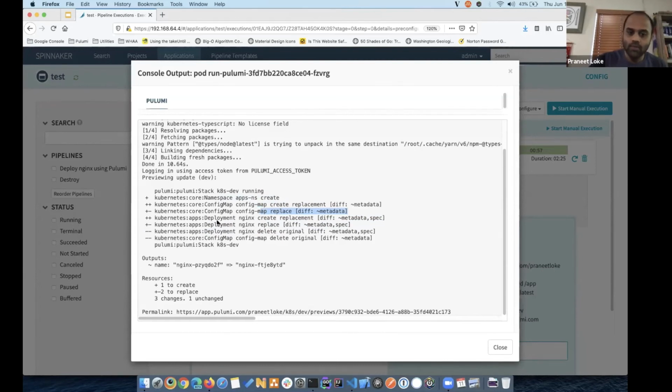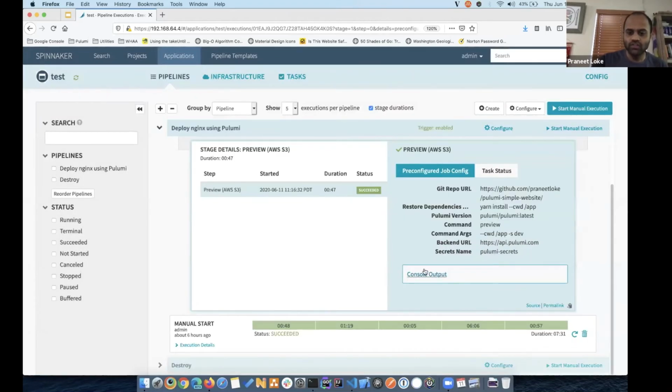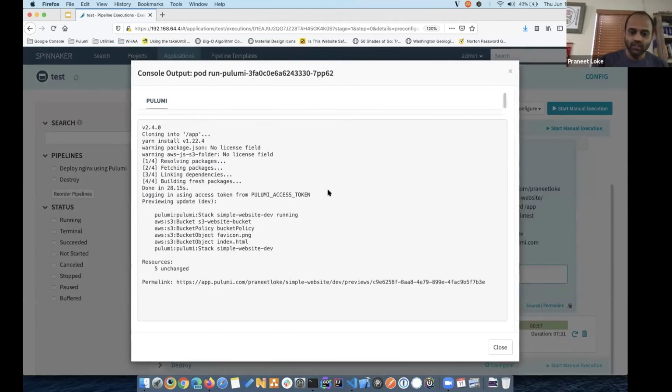And then the same thing happens with a deployment resource for the Nginx container, which gets created in the new app namespace, and then the old Nginx container, which was running in the default namespace, then gets removed or deleted. And so once that's done, then Pulumi basically says the deployment is over. Sounds pretty simple. And if we look at the S3 changes, we actually did not change anything, which means the 5 unchanged output is totally valid because we did not touch a thing, which means nothing should be updated. This is exactly what I would expect.